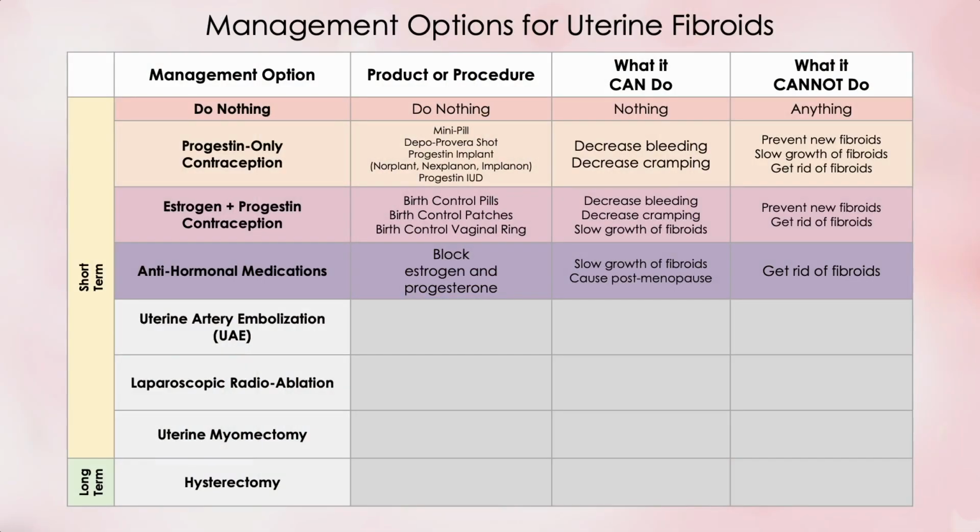They will not get rid of your uterine fibroids completely or permanently. These are not medications that you can take long term. And when you stop the medication, your uterine fibroids will start growing again. Most women claim that anti-hormonal medications are more miserable than the fibroids themselves. So here is our chart again.